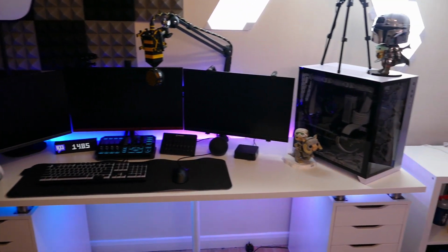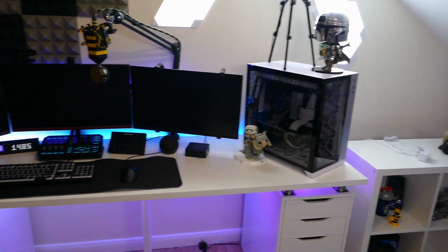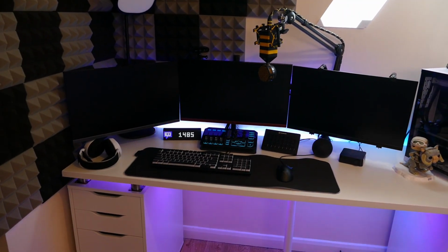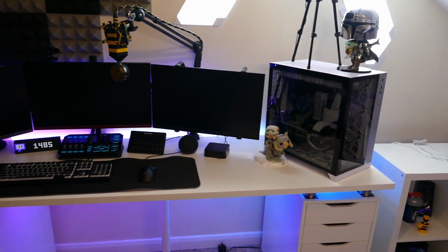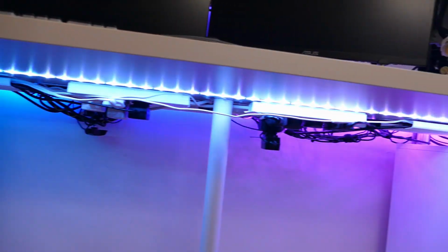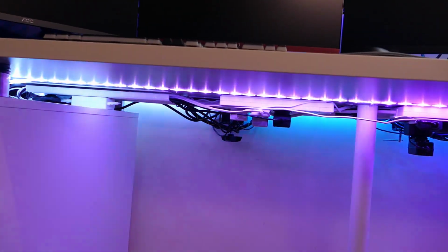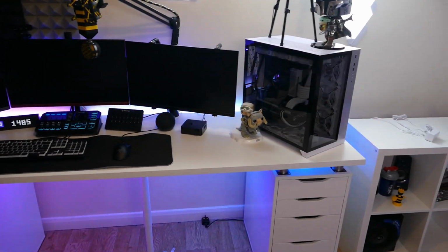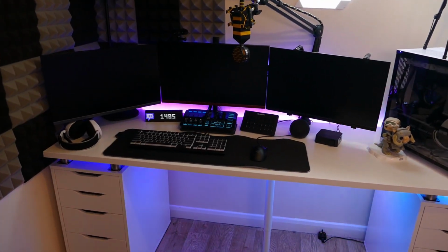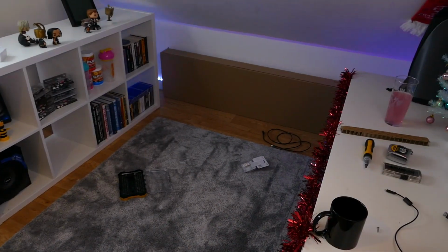Well, after about 4 hours, that's right, 4 hours of cable management, I have finally got the PC setup all back together. And if you thought I was exaggerating, I really was not. This was a nightmare to try and get sorted, but I am so happy with the way that it looks right now. And the setup is looking amazing. So now all that's left to do is to move the TV unit and build the new one.